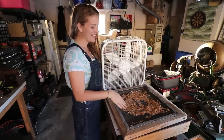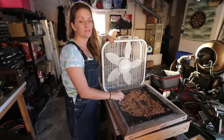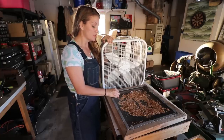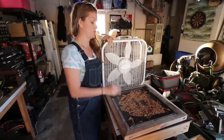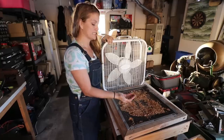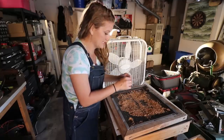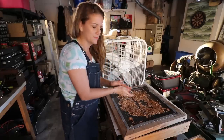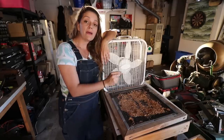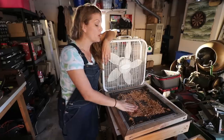So right here we have eggplant seed that's been drying. As a rule of thumb, we try to tell people to let it dry at least 72 hours. We go above and beyond that for quality purposes, but the point is it should be thoroughly dry. If you grab one individual eggplant seed and try to bend it, it should have no flexibility.